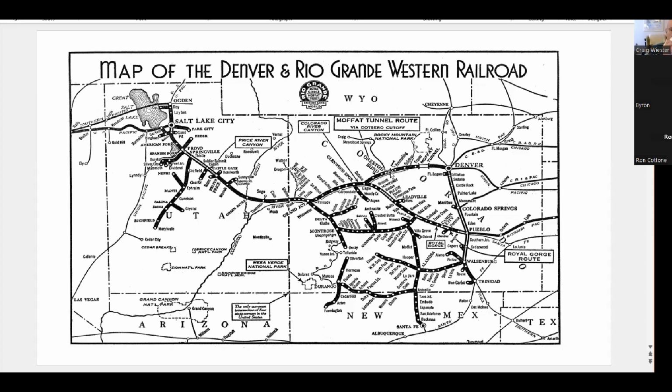And so they petitioned and they had to go to court, and they eventually got permission to build from Orestod to Dotsero. You know what Orestod means? No. It's Dotsero backwards. Oh, okay. So there's Dotsero and there's Orestod. Orestod? Oh yeah, it'd be Orestod.